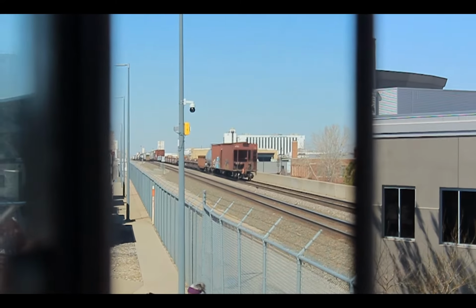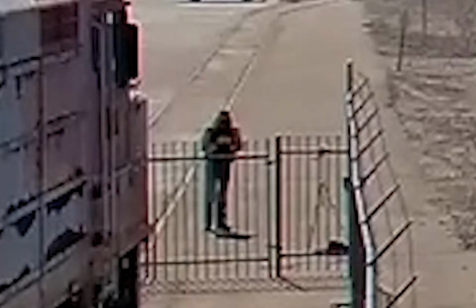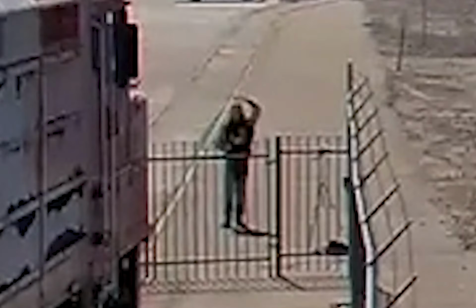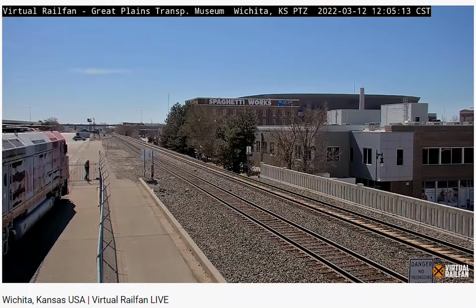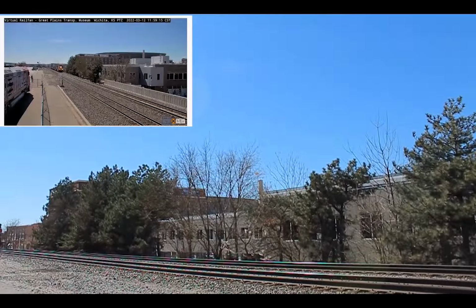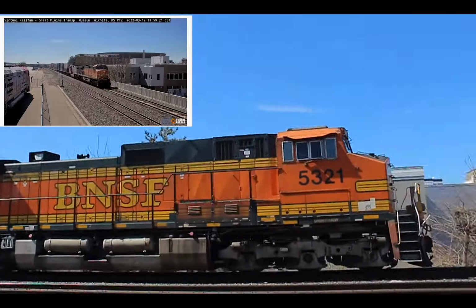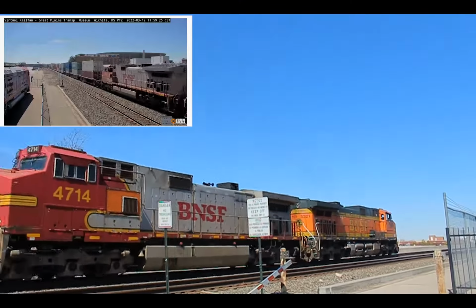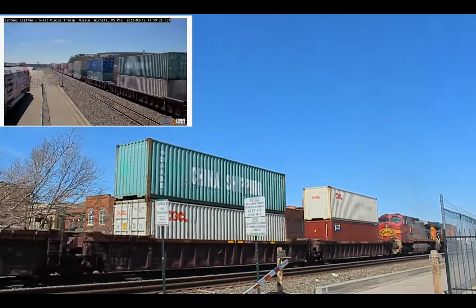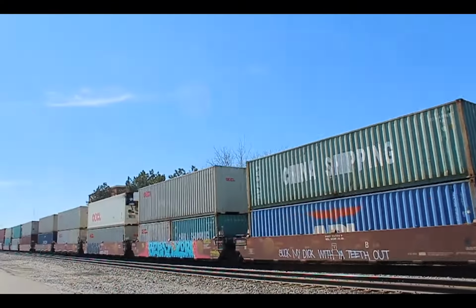And then I went down to the ground to wave at all the people on the virtual railfan camera. This is also around the same time I caught the second train of the day, an intermodal with a Warbonnet in second. Lots of honks today. There was a good amount of railfanners out and about on the museum grounds.